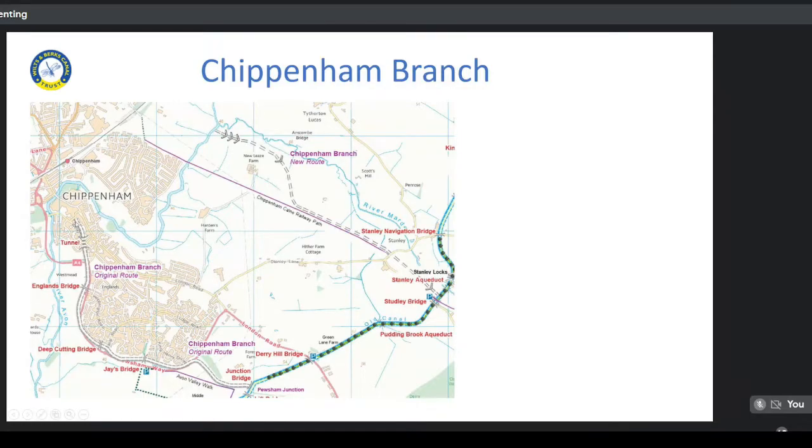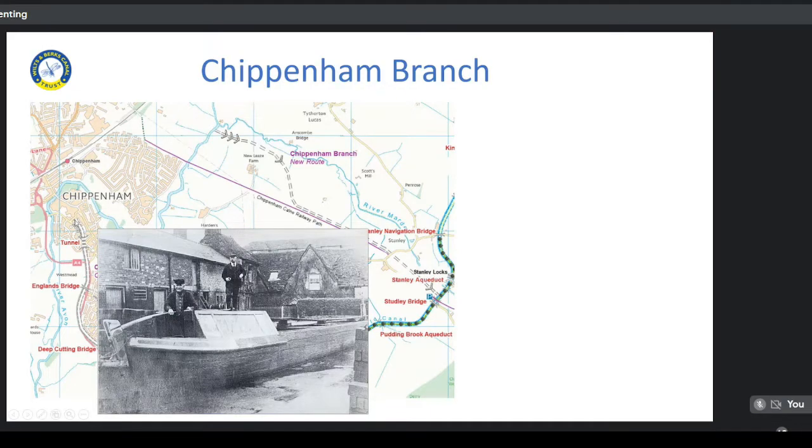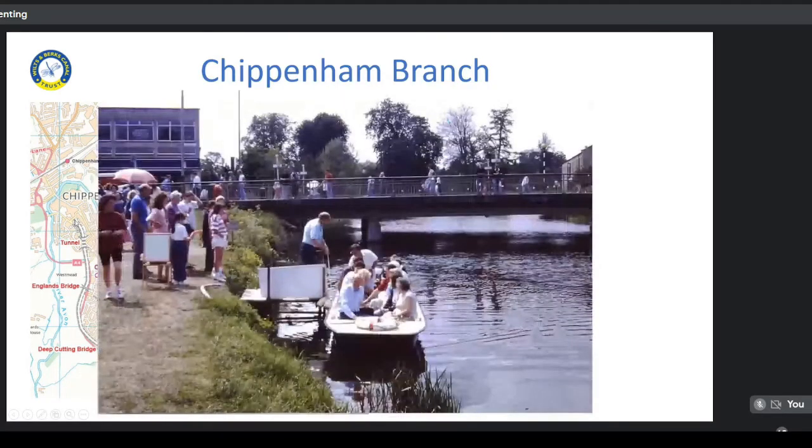So the Chippenham Wharf, this is taken about 1900, is now a bus station. But the Canal Trust have been using the river, and we've been doing boat trips as part of the Chippenham Folk Festival, and that's proved to be very popular. So I think if boats were brought from the canal system, I think they would be welcome.